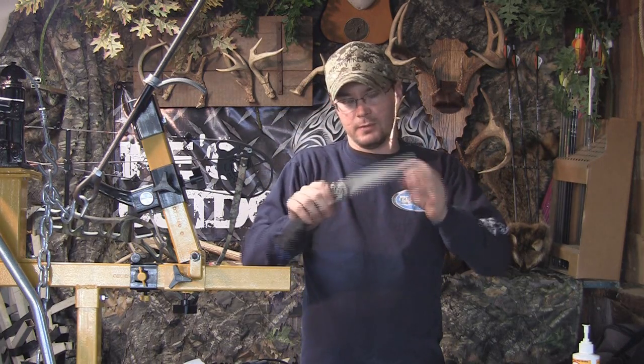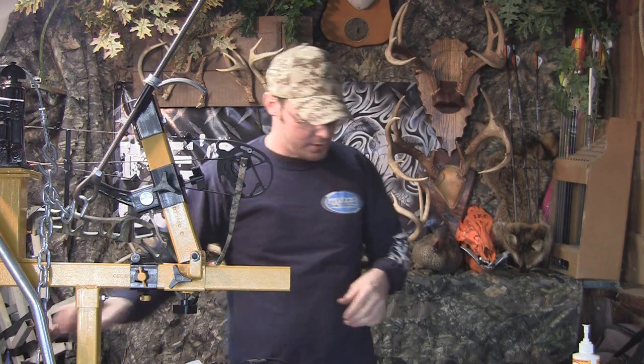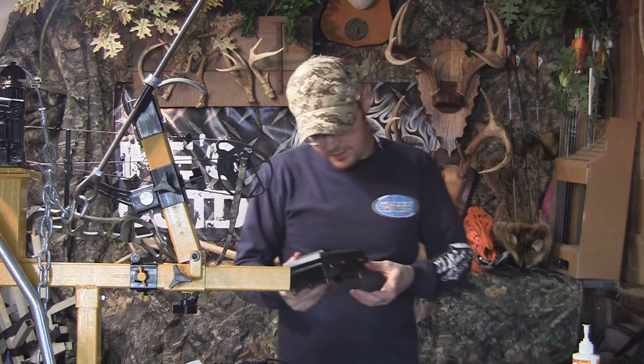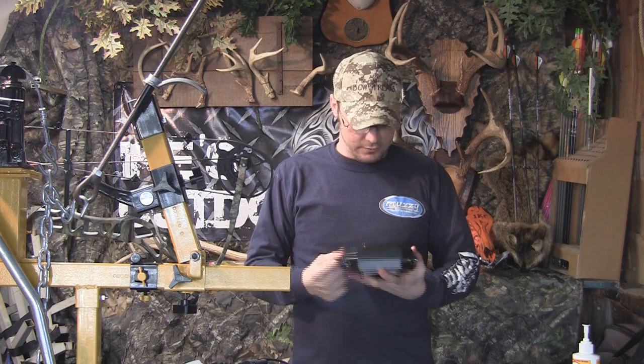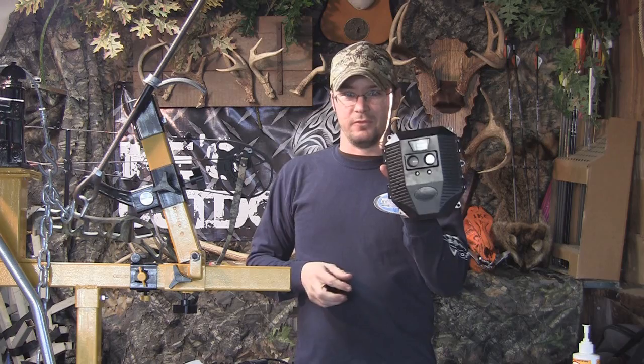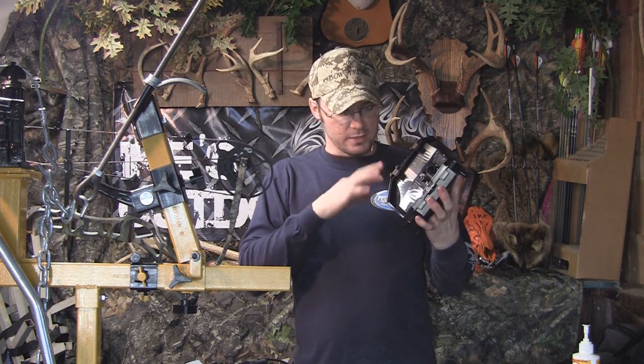Very good limb saw. Probably one of the best limb saws I've used in the past few years. So that's the Wicked Tree Saw. Also got a camera here from Wild Game. Some of this stuff I didn't even review either, so you'll see some stuff that we didn't review. This is a really cheap camera from Wild Game, and it's got video capabilities to it, as well as pictures.